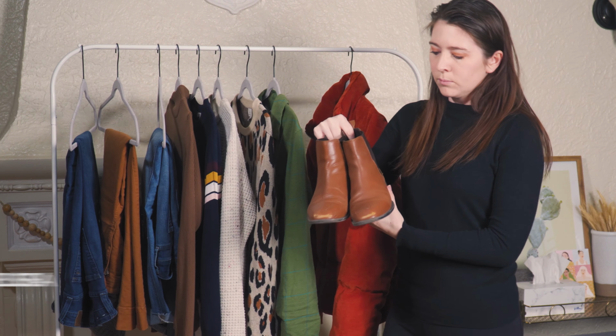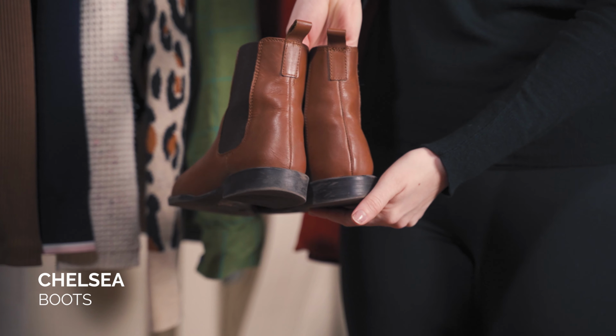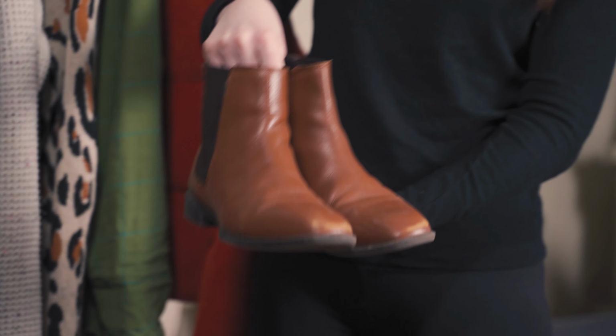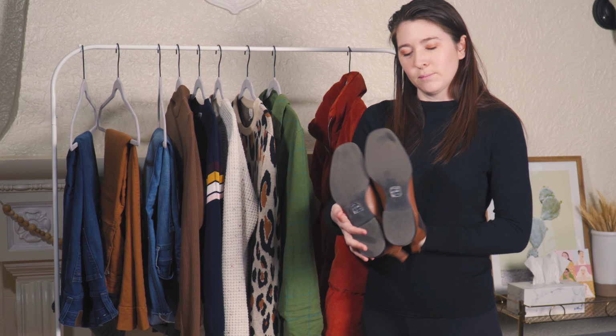And finally, Chelsea boots. In my opinion, a great pair of Chelsea boots is the only pair of shoes you need. They pair well with any style of bottom, and they're flat, which makes them comfortable and perfect for all-day wear. I've chosen a dark brown leather pair from ASOS.